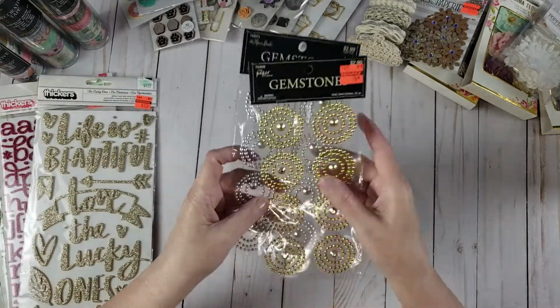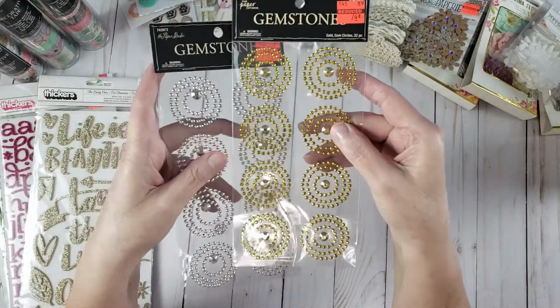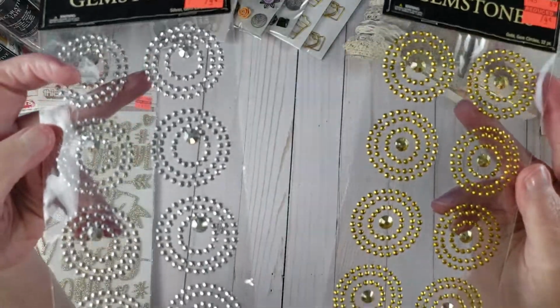So next up we have these gemstone stickers. These are from the Paper Studio. And one is gold and the other one is silver. Those are really cool.